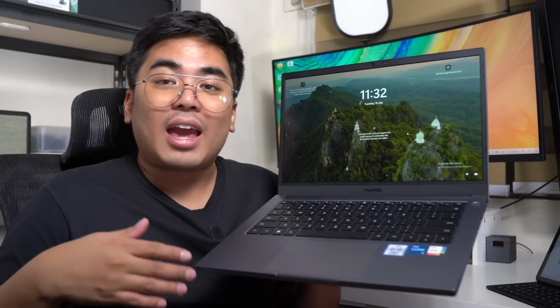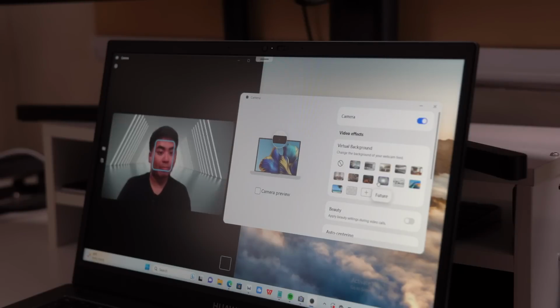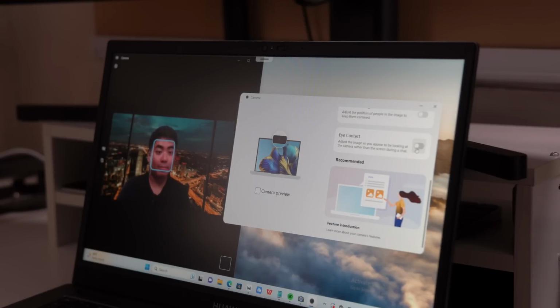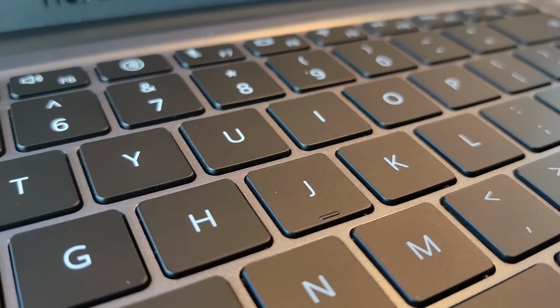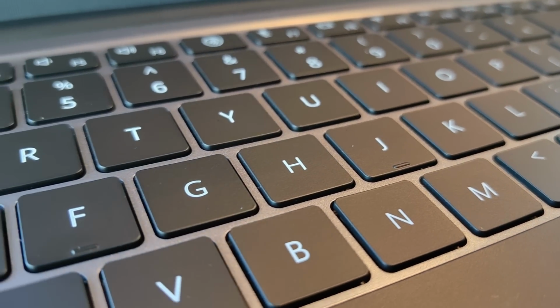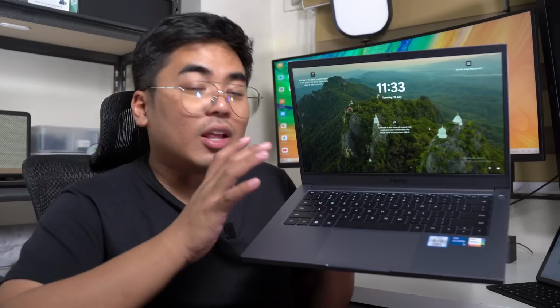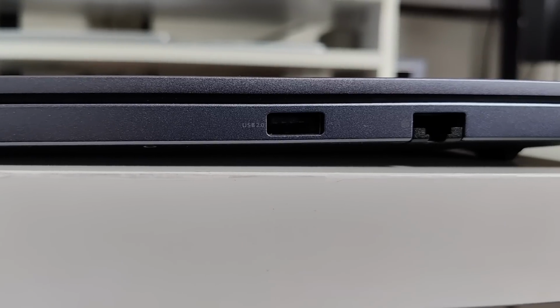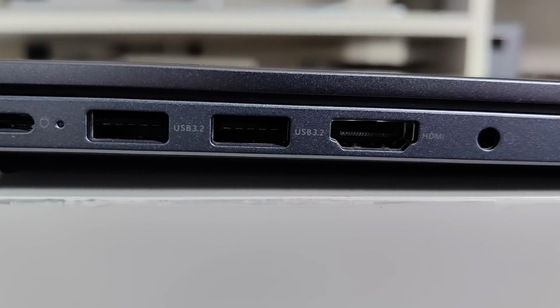The notebook also comes with some really unique AI features, including AI camera and also AI noise cancelling. These features really help us have better video calls on this laptop, especially since a lot of us are working from home or are still in a hybrid setup. For the keyboard and touchpad, this one comes with a really good and responsive keyboard and a pretty large touchpad. For security, this one also comes with a fingerprint scanner. While for the ports, we got everything that we need on this notebook.